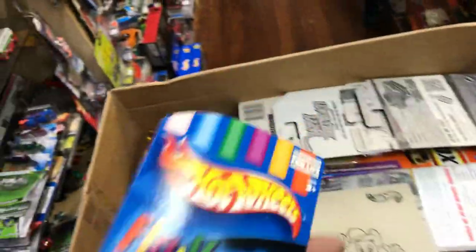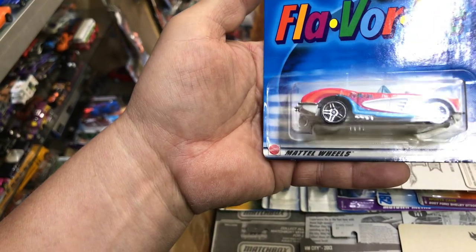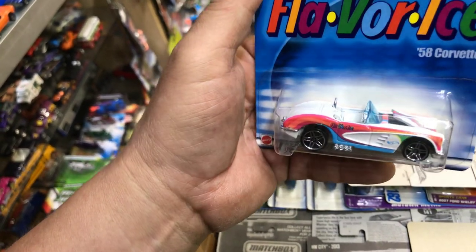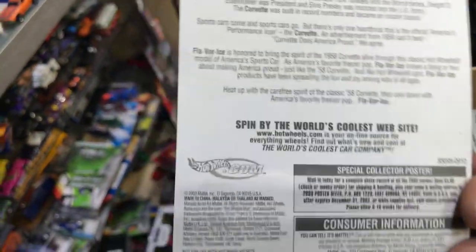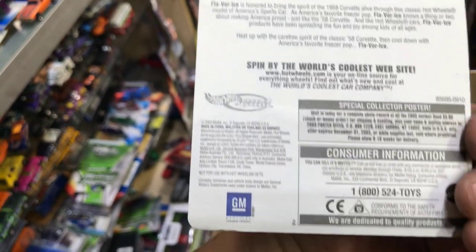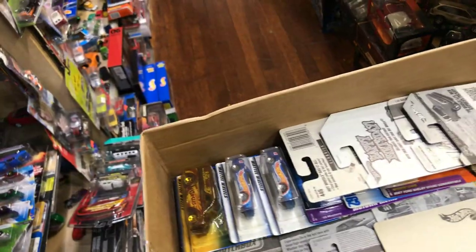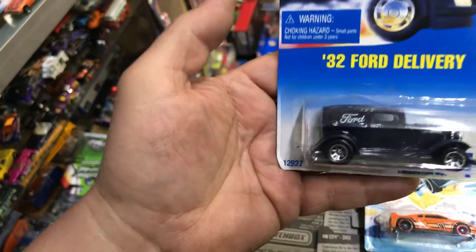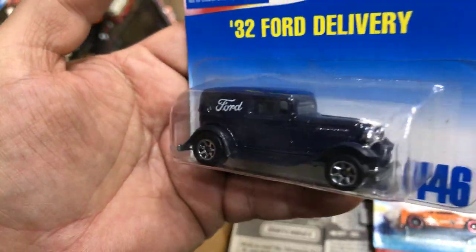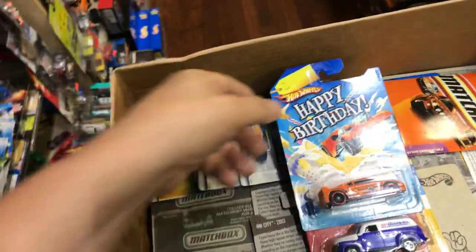So what else is in here? Hot Wheels flavor ice, 1958 Corvette, which I've never seen this one. It's pretty cool. 2003 actually. Well, it's a good one. I have never seen that one. 1932 Ford delivery. And it says Ford on the side in black. Pretty cool. Nice addition.